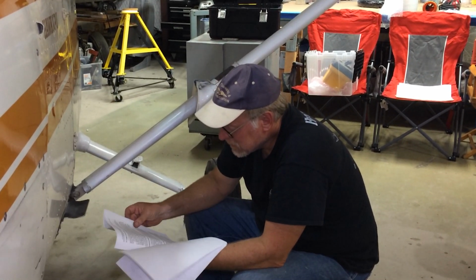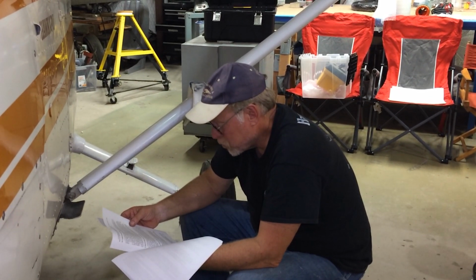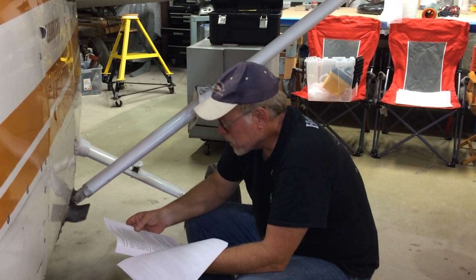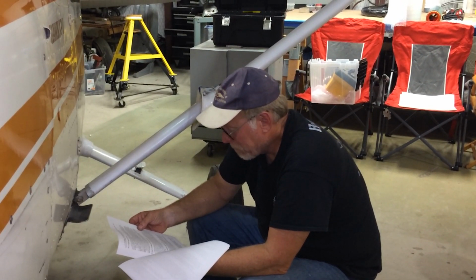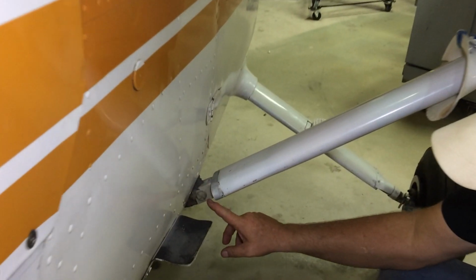So is the door gonna fall off? Oh, hey, no, the door shouldn't fall off. How about the wing? Wings shouldn't fall off. What are you looking at then? What I'm looking at is this wing joint on this aircraft here.